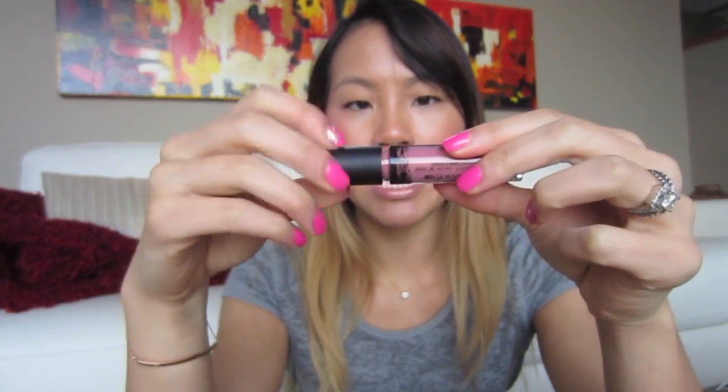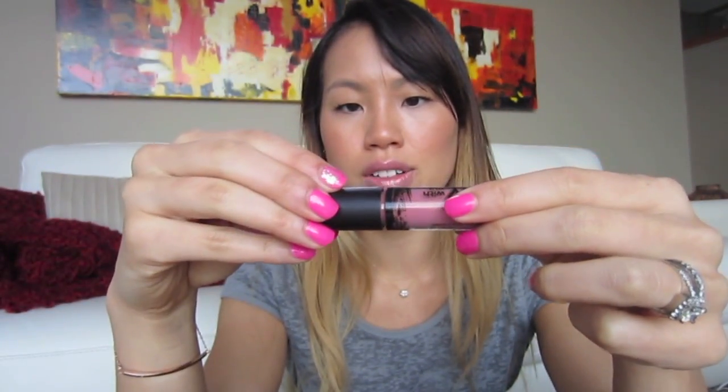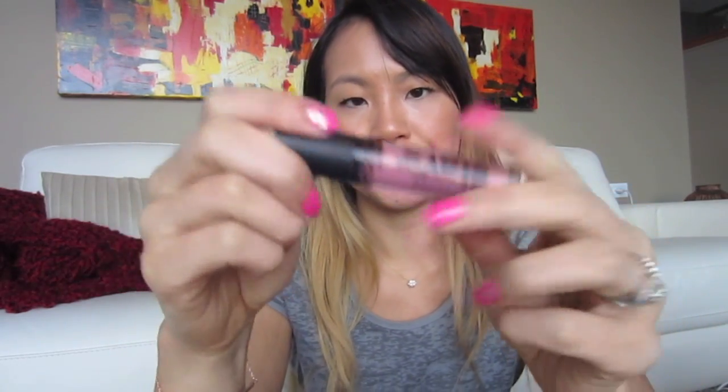It's supposed to stay with you for a long time. That's why it's called Stay With Me. I find that even after drinking something or eating, it leaves a nice remnant. It's almost balmy, and it doesn't feather or go crazy. The one I'm wearing now is this one. It's kind of a mauve-y color with light gold reflex in it. This is called Deep Rose.